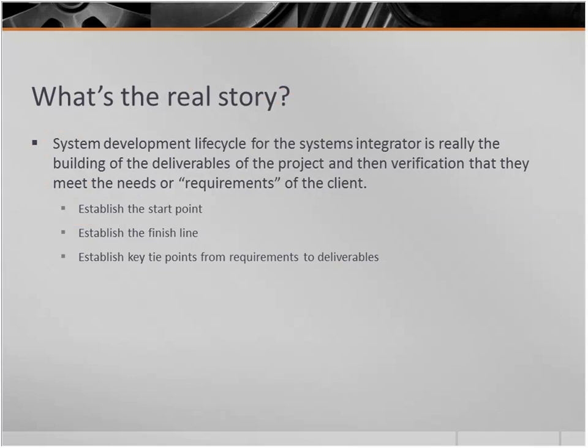If you think about what's the real story associated with system development lifecycle, it's the part of the project where you build the deliverables of the project, and then you verify that they meet the requirements of the client. So you'll have these kind of three areas. You're going to have a start point, you're going to have a finish line, and you're going to have key tie points during the execution of the system development lifecycle that tie requirements to deliverables.